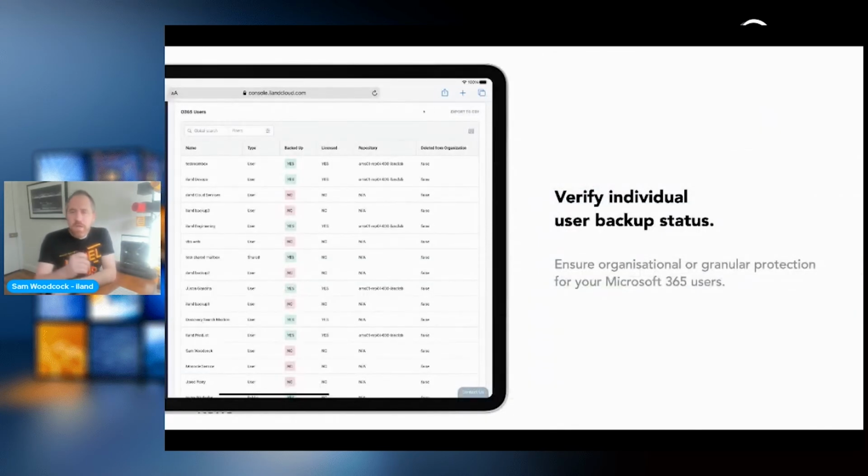Again, we can verify individual user backup status. So with the solution, obviously you pay per user. You can protect the entire environment, or you can protect a subset of the environment. But regardless of which path you choose, with the iland Cloud Console, you can see which users within the 365 environment are backed up and which are not backed up. So this is something to keep an eye on, and obviously updating the backup jobs to cover what you need to do as an organization.